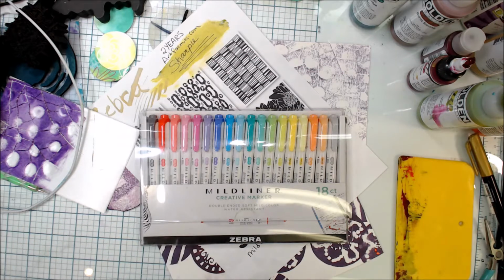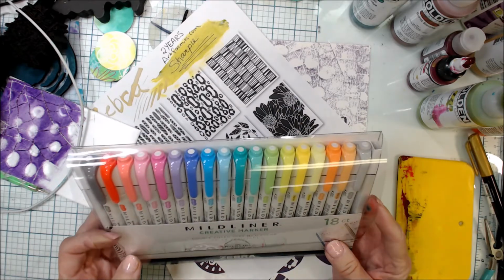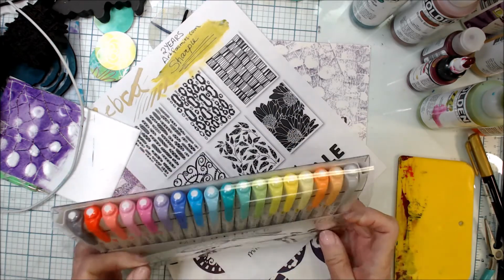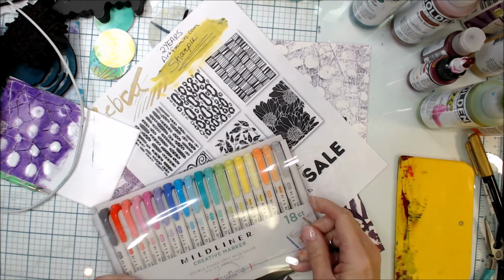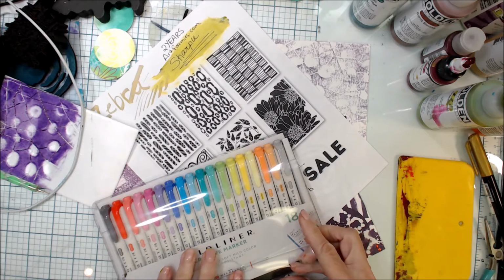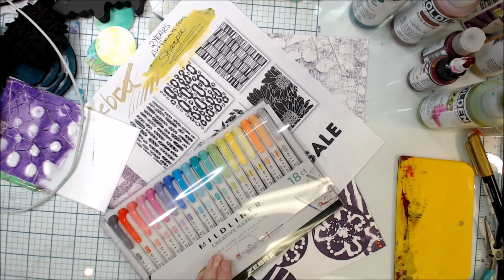So if I look in here, and I know that you can get these in other color combinations, but this is what they had at my Sam's store. I don't know what they have at other Sam's stores, so, you know, check yours out, see what they've got.